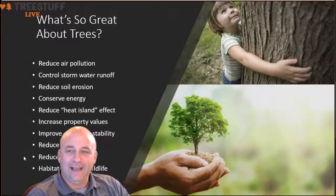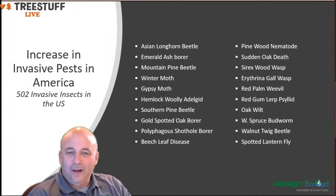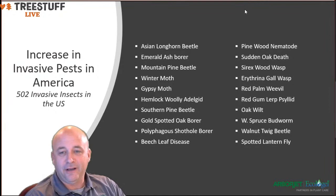I guess that depends on what you think. I mean, gypsy moth can be nasty. The spotted lanternfly, all the little nymphs can be a pain. I guess it's really what you consider gross. I guess the key thing too is, does it kill the tree or not? What are some of the things that do that?